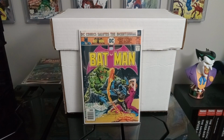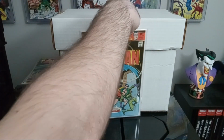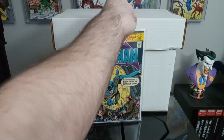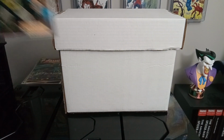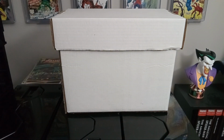Batman 227. We're going to start going through these ones just a little bit quicker now. Batman 279, classic beautiful Riddler cover. Batman 280. Batman 281. And with these ones, it was more of an opportunity and condition buy, so you'll see the numbering get a little further apart, more sporadic.